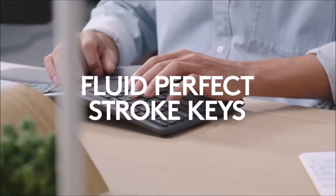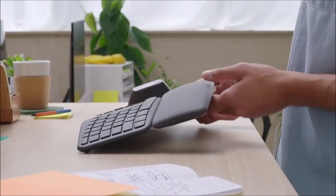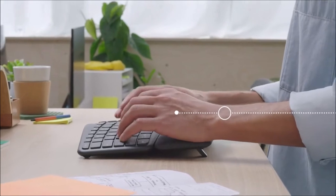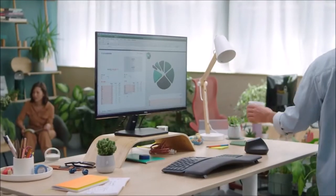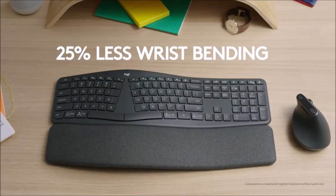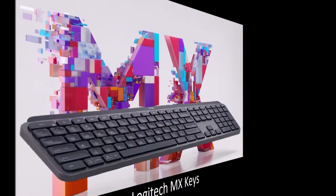In addition, the Ergo K860 works with both Bluetooth and Logitech's unifying USB dongle for maximum compatibility. You can connect it with up to three devices simultaneously and switch between them with the push of a button. It is compatible with both Windows and Mac OS, and comes with a printed dual key layout to avoid any confusion while switching between these two operating systems.